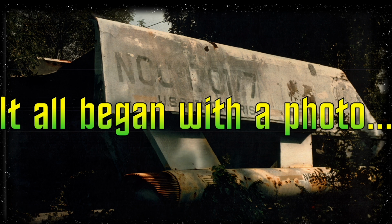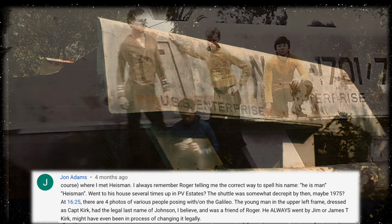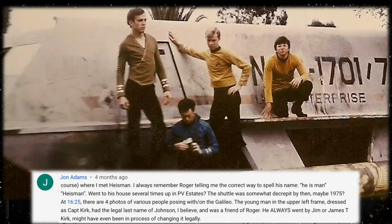Now, back when I was researching photos for that first Galileo video, I stumbled across this photo. No one seemed to know when it was taken or who the four young gentlemen were who posed in it. I literally thought to myself at that time, wouldn't it be neat if I could figure out who these guys were? I decided to include the photo in the video and asked for anyone who had information about it to please contact me. Ironically, that train of thought is what led to this current video series, the first in a series of videos on people who encountered the Galileo and how it affected them.